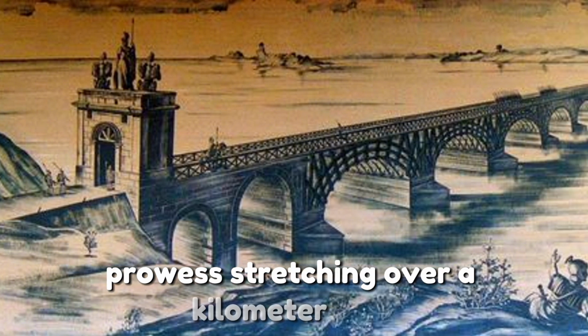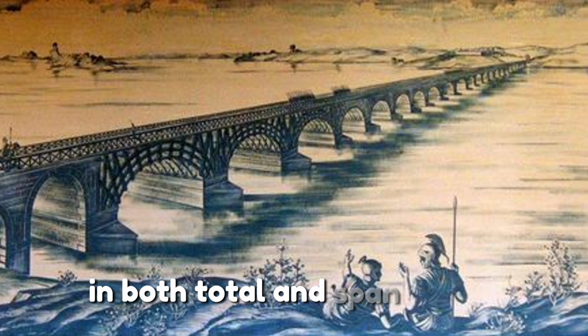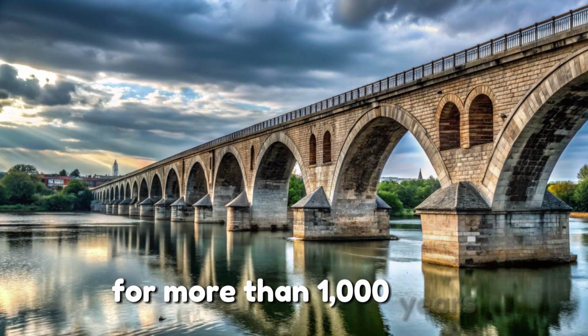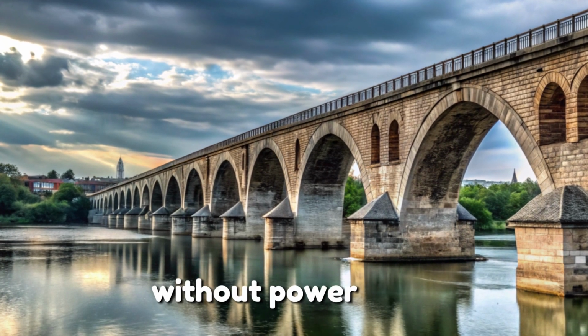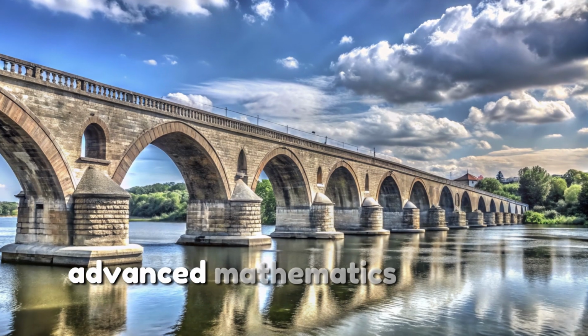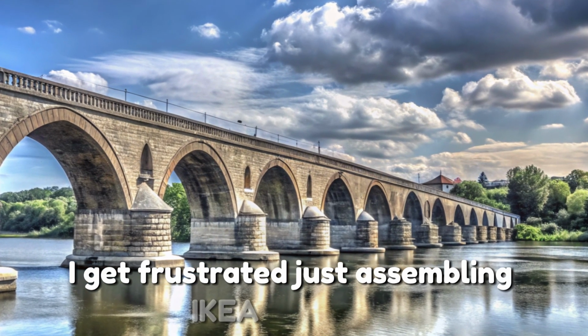Stretching over a kilometer long, it was the longest arch bridge in both total and span length for more than 1,000 years. Can you imagine building something like that without power tools, advanced mathematics, or even a calculator? I get frustrated just assembling IKEA furniture.